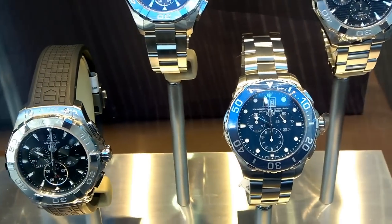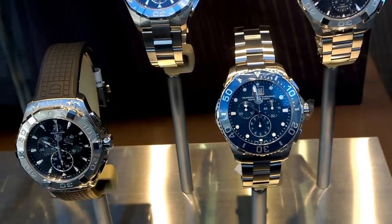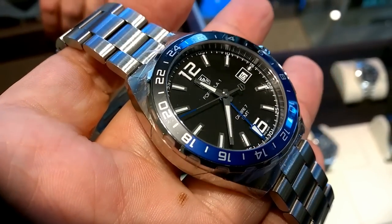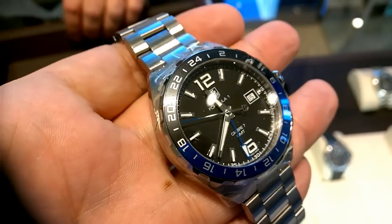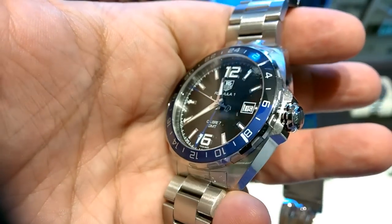And I just wanted to highlight this on the channel. The two Batmans. What do you think of that? The Tag Heuer Formula One GMT and the Rolex Ceramic GMT Batman. What do you think? I'd like to hear the audience's opinion. What do you think of these two watches?